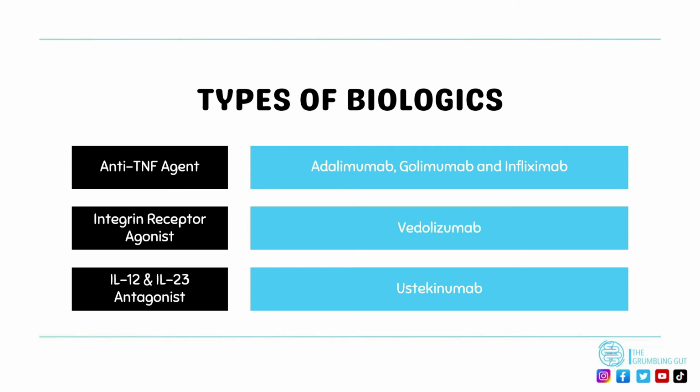Now, some biologics can be classified as immunosuppressants because they act on certain cellular pathways or individual proteins of the immune system, and depending on the process they target will depend on the class the drug belongs to, of which there are three types. You can have anti-tumor necrosis factor agents. So these drugs are classified as anti-TNF drugs because they prevent tumor necrosis factor, which is a cell signaling protein that is involved in promoting inflammation, from producing its effects. Then you have integrin receptor antagonists. These drugs bind onto specific cells in the gut, which prevents immune cells from entering the gut that may cause inflammation. Anti-interleukin drugs work by targeting interleukin 12 and 23 pathways in the body, which are involved in promoting inflammation.